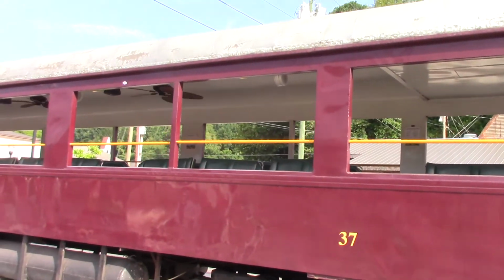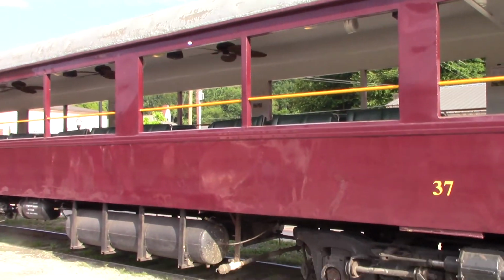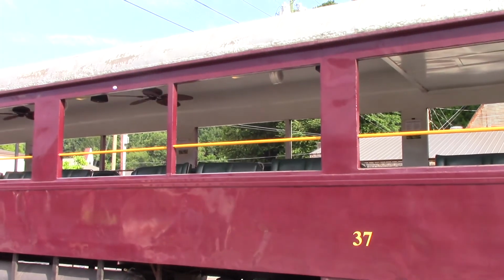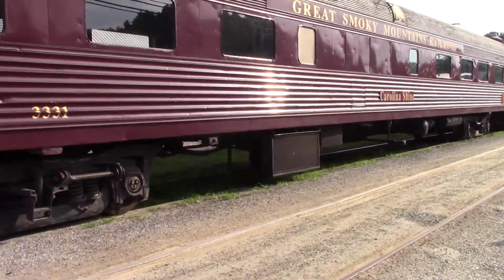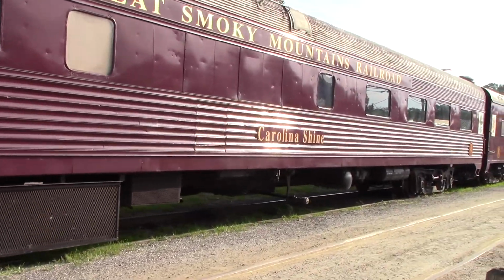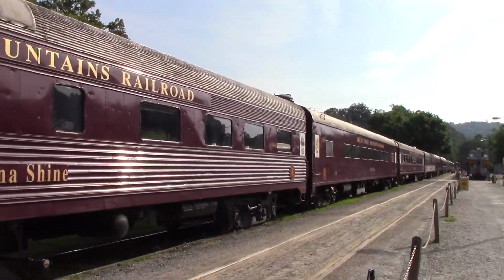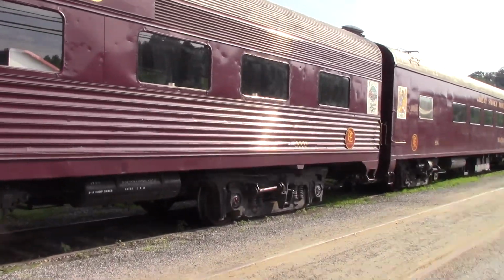Here is one of their open air cars. You can basically see they've got fans in there. They're taking all the windows out. It's basically a modified passenger car. It's really, really neat. As we come on down, we have lots of streamlined passenger cars here, and many different passenger cars on this train. And I'll be bringing coverage of this train as well.